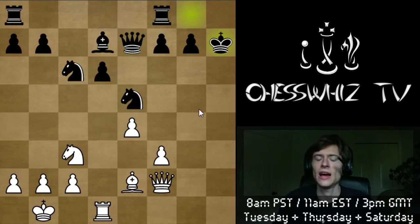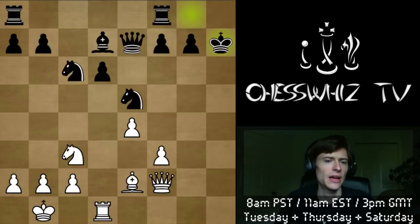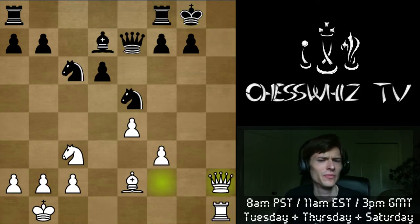Now, the analysis says black is ahead by 4. Well, 3.59. That's interesting to me because he's actually ahead by 8 points of material. But he's in such checkmate danger that it's only 3.5 points of material. Is that material or not?